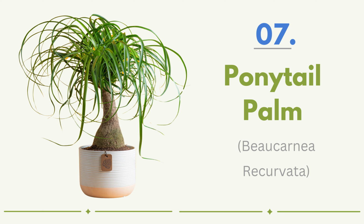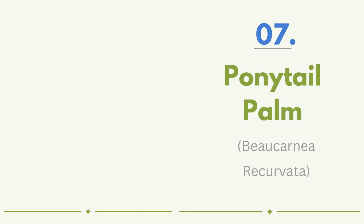Its long curly leaves give off that tropical vibe so your space looks more stylish without spending money on decor. This plant grows slowly so you are not constantly repotting or buying new soil, which saves extra cost over time. It is tough against pests and changing temperatures, so it does not throw a fit when life gets messy. If you want a plant that looks cool and takes care of itself, Ponytail Palm is your low-effort, low-budget superstar.